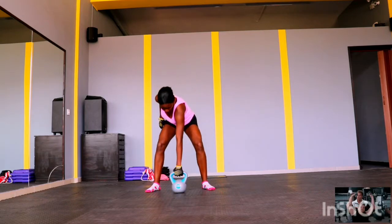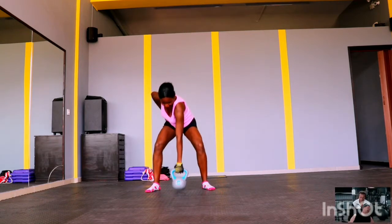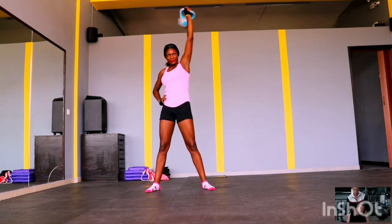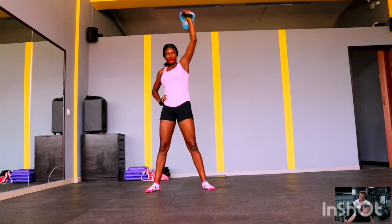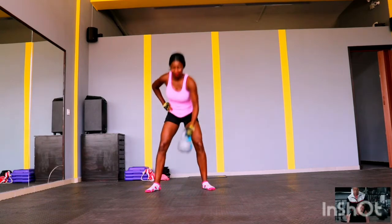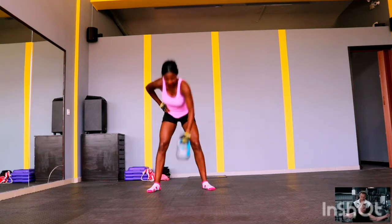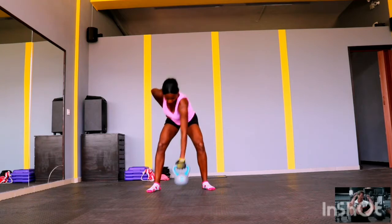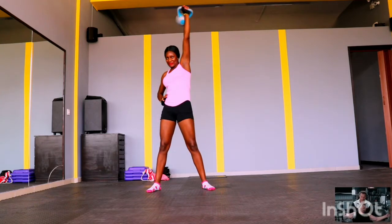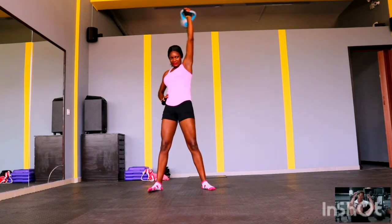Okay, so now we just switch our hands to the other hand. If you're starting with your right hand, like I said before, move it over to your left. If you're starting with your left, move it over to your right hand. And we're just going to repeat this move. If you can do 10 times for each hand, go ahead. If you can do 15 for each hand, go ahead. If you can do 20 for each hand, go ahead. Just do what your strength can carry you. Do what your body can handle.